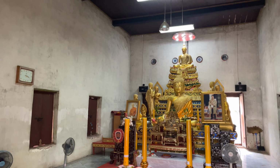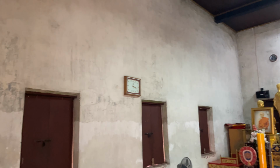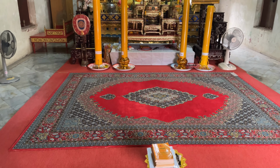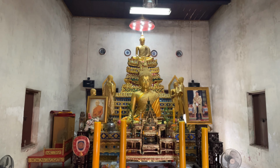All right, and it's a pretty nondescript hall. It's got 4 windows on each side, and I don't know if there were any murals in here at any time. You can't tell. And then here is the main Buddha, and this is where the monks come in and they have their ceremonies. So usually every day at like 5 o'clock, the monks will all get together and they'll have a ceremony here on the floor.